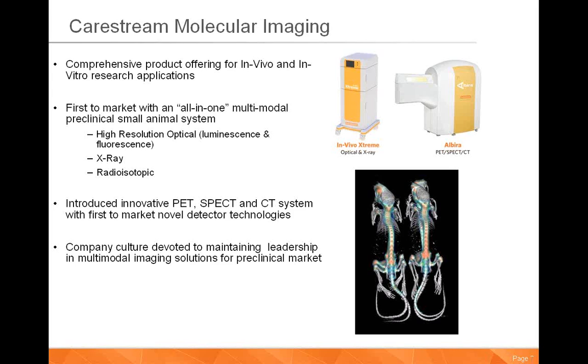But today, I wanted to spend really all of my time talking about the new In Vivo Xtreme from Carestream Molecular Imaging. Carestream Molecular Imaging was the first company to bring an all-in-one imaging system to the market with high-resolution optical X-ray combined with radioisotopic imaging in just one system. Recently, we also introduced the Albira, an innovative combination of PET, SPECT, and CT to the preclinical market space, and we continue to invest in our research and development dollars into this space to bring new products and accessories to market.